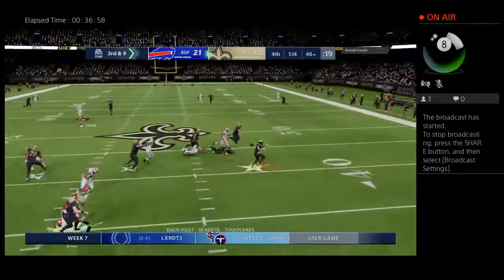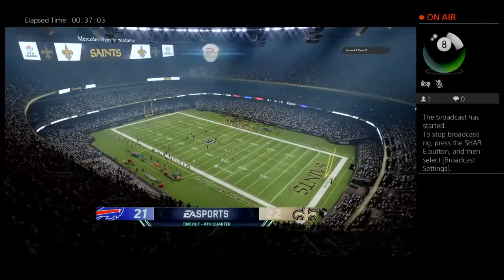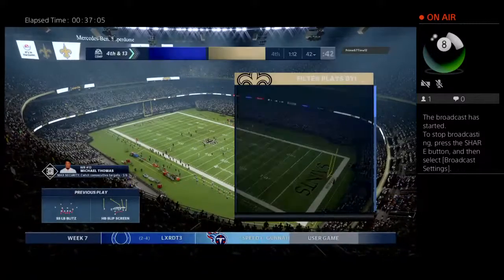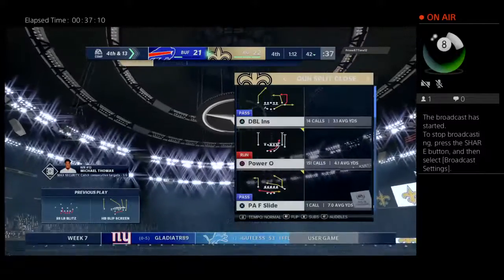Breeze to throw. Oh, it's a screen pass. That's complete. Now the Bills will use the 2nd of their timeouts as they'll head to the sideline and talk over what to do next. It's 4th down.